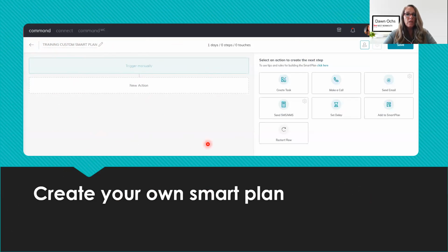Once you see the left-hand side area here, this is where you're building the smart plan, and it's similar in a way to how we build the websites, but this one isn't a click and drag action. You just click this button, and then it will add it to the smart plan area. So you can create a task, make a call, send an email, add to a smart plan, set a delay, SMS, or restart. So those are all the actions right now that you can add to your smart plan.